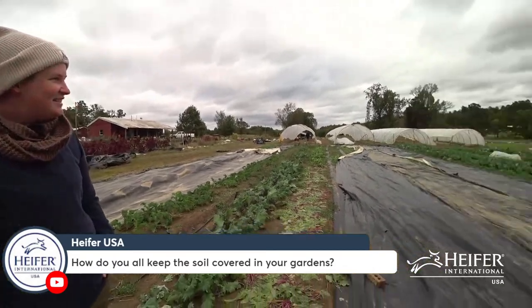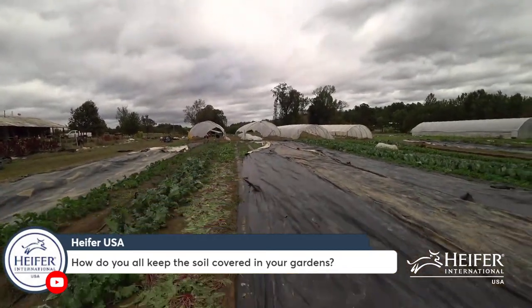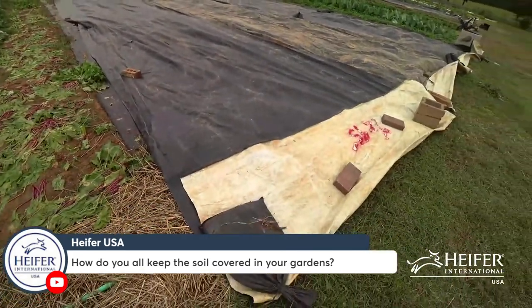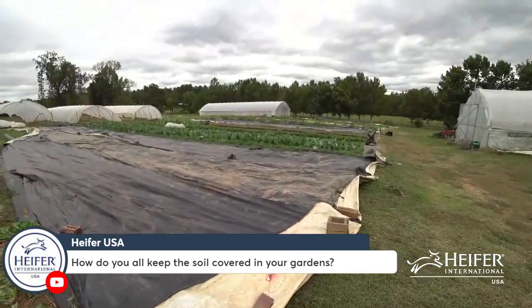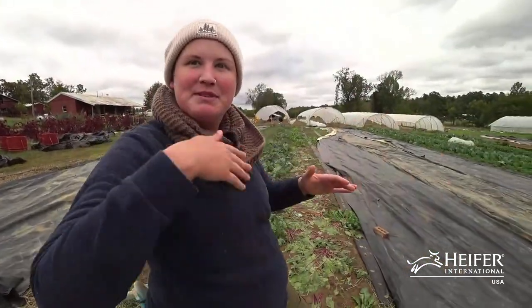And I see you're using many things despite all this wind. We're still getting blown back a little bit, but we got bricks, we got sandbags. You got a little of everything in here. Is it silage tarp? Silage tarp. It's the same type of tarp that you use. You'll see big areas of hay that they try to cover for winter, and you'll see them wrapped in this plastic. That's the same type of tarp that we use here.